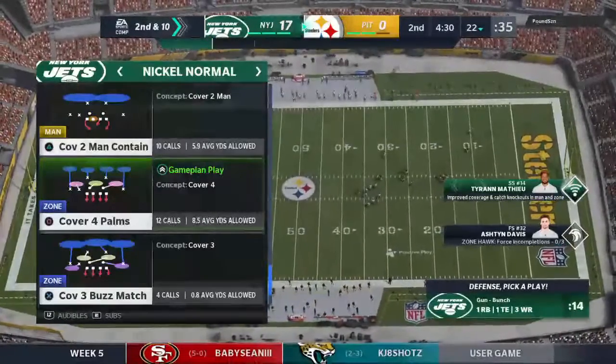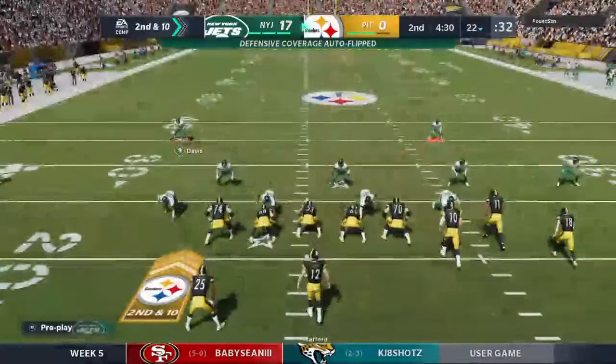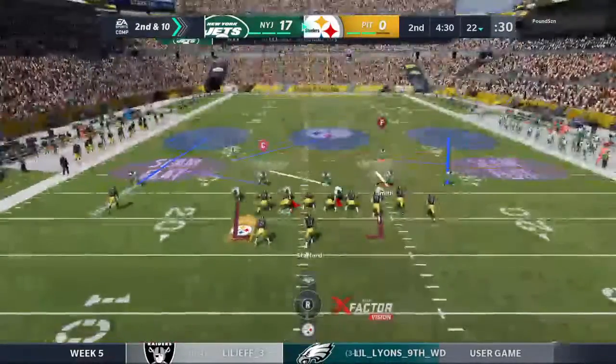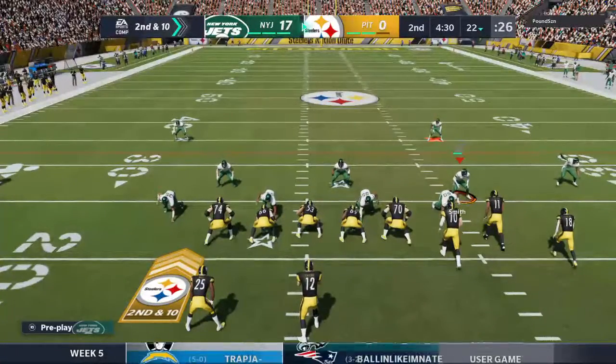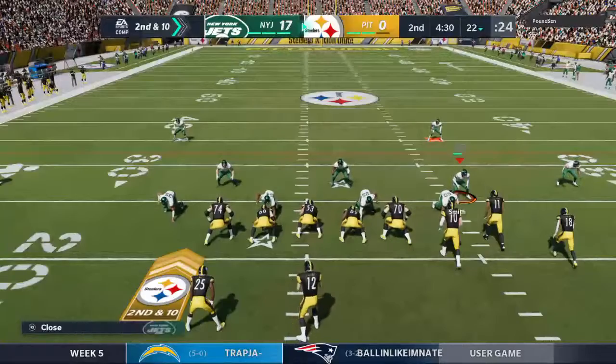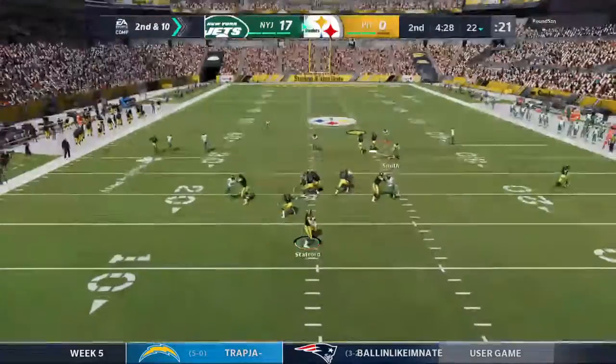Juju Smith-Schuster, the intended receiver. But it'll be 2nd down. Hey, 54. Check 31. Check 31. 53's the mark. To throw again.